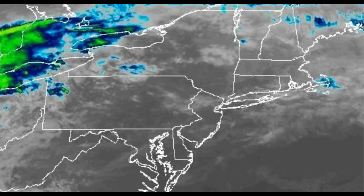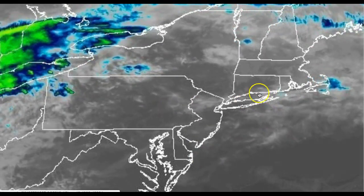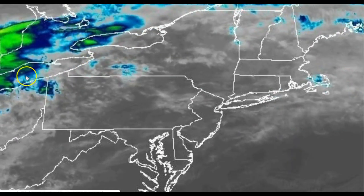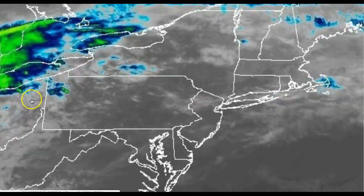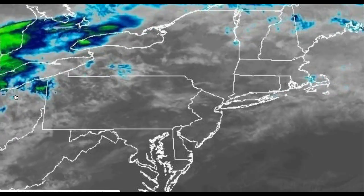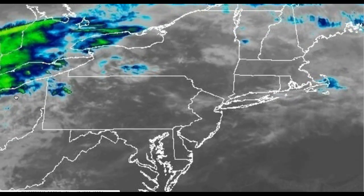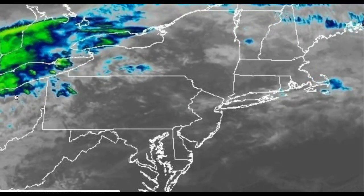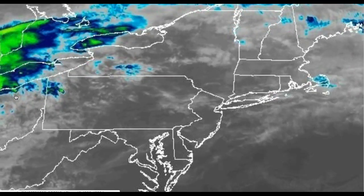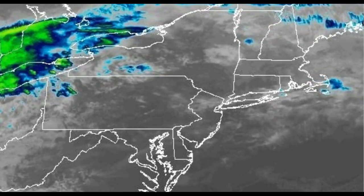When you take a look at the latest satellite picture, you can see our frontal boundary draped over the region producing plenty of low and mid-level clouds. To the west, we have an area of low pressure that is approaching with a cold front that is producing scattered showers and thunderstorms over the eastern Great Lakes and the Ohio River Valley that is heading our way for this evening with a few scattered showers and isolated thunderstorms. Some of those thunderstorms may be severe, though, as we head towards the Poconos, the Hudson River Valley, maybe even portions of western New Jersey this evening.